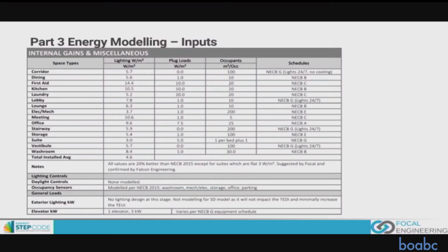This is something you might see where you have your internal gains for each different space type. Every different space type in your model is going to have a different lighting power, plug load, occupant density, and different schedules of how those vary throughout a day.